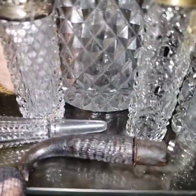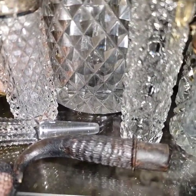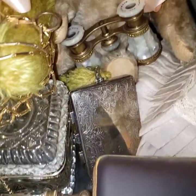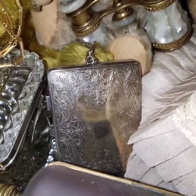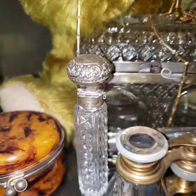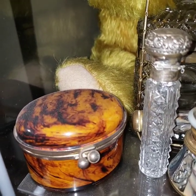This is an old needle case. Look at that, isn't that cool? From probably the Black Forest area of Germany. And it looks like a bear's claw, doesn't it? And yeah, so I have some antique teddy bears in here, some old opera glasses. I just love these dainty women's accessories, like the opera glasses, these old dance purses that are made out of silver. Here's another beautiful pair of opera glasses with the handle, and another beautiful perfume bottle, all hand-cut glass, and a faux tortoiseshell women's trinket or pillbox.